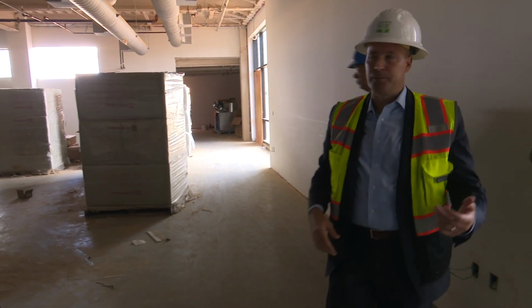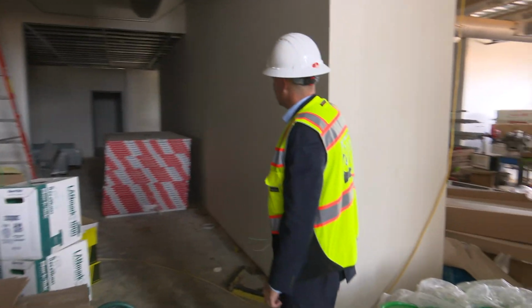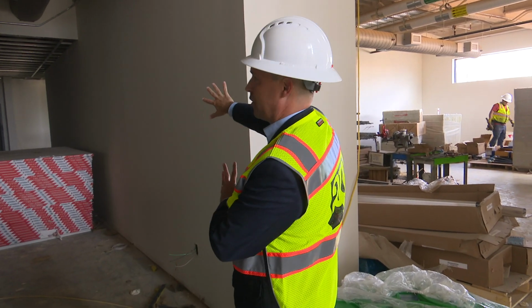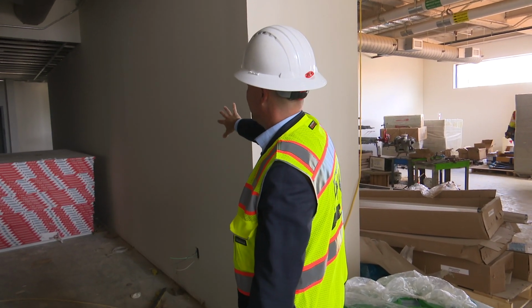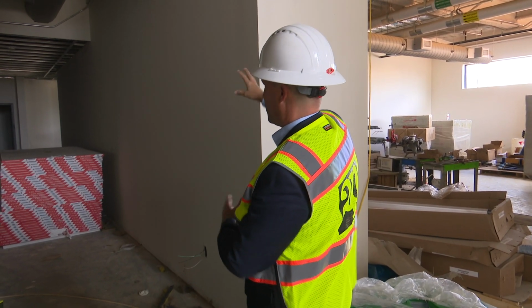One unique feature that I'll bring you to over here is this wall right here. Right now this doesn't look like much, but this is a space where students can curate, and they put their art on this wall for us to help analyze and review and assess our art.